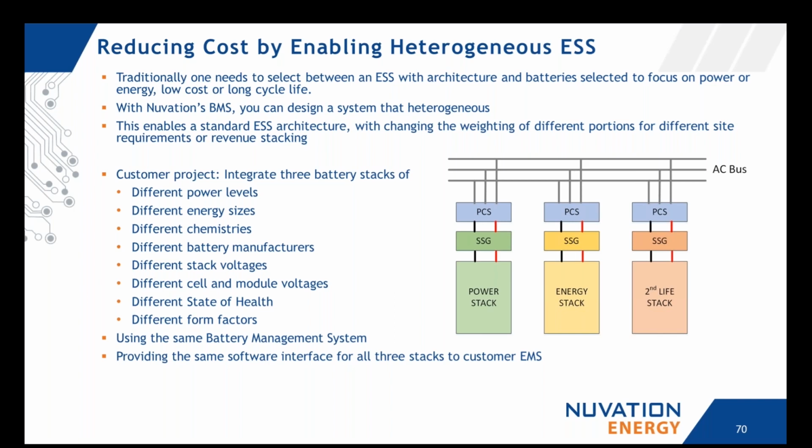And typically in the traditional model, you'd have three different battery management systems to manage, interface, and integrate with. But with Nuvation's BMS, we abstract all that. And so we actually use the identical hardware for all three of these very different energy storage systems. And then for us, it's a fairly simple software configuration file to move between them. So this is the kind of thing that we can enable inside of unique energy storage design. And this gives you the capability to have a more cost-effective system, because then you can dial up and down the specific amount of power, energy, or second life inside of a system in order to optimize system cost.